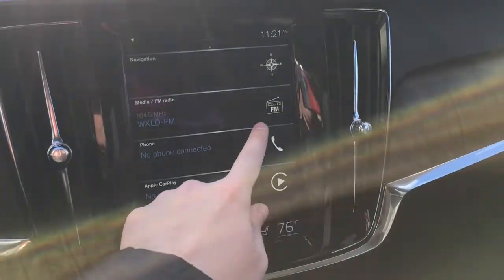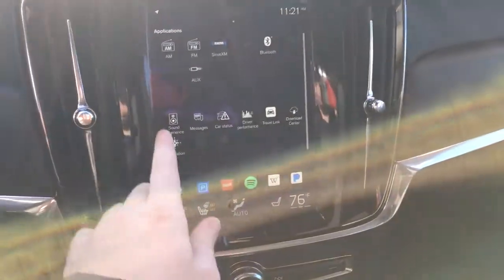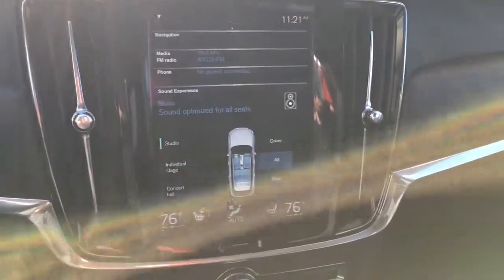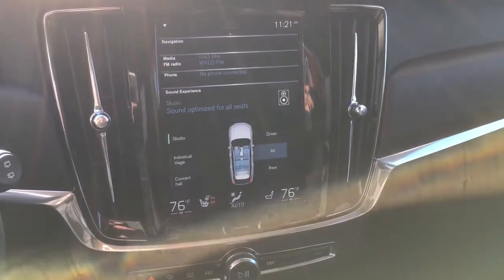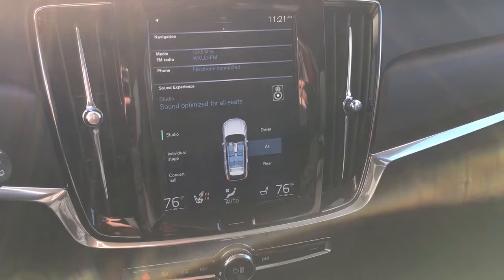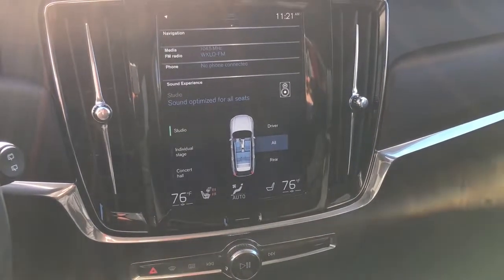By scrolling to the right from the center screen, this will access all of your applications in the vehicle. So your AM and FM radio, Sirius, Bluetooth. You can also control the sound experience of the Bowers and Wilkins sound system, which is fantastic. I won't be demonstrating that just due to copyright issues with YouTube, but just so that you all know, there are 3 different settings to the Bowers and Wilkins. There's a studio, an individual stage setting, a concert hall setting. All of them are fantastic. My personal favorite is the studio setting, and they are exactly as you would expect. A concert hall mimics the acoustics of a concert hall. An individual stage, as if you're right up front in a concert, and studio is as if you're in a smaller studio setting.